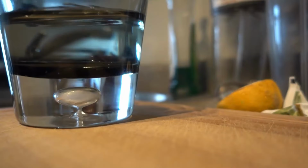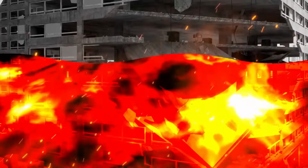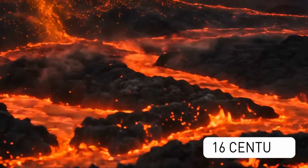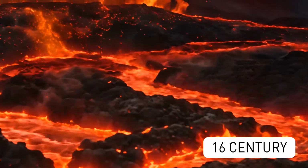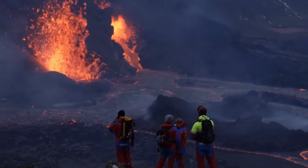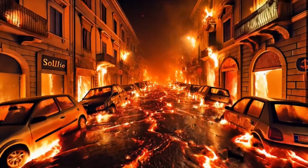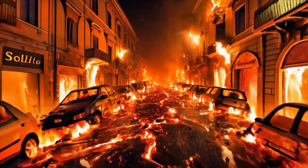But if it does, the consequences could range from a minor inconvenience for locals to a global catastrophe. Its last tiny eruption happened in the 16th century, and it wasn't too bad. But if history repeats itself, like it did with Neanderthals, we're all cooked. An eruption like that could lead to global cooling, crop failures, and widespread famine.